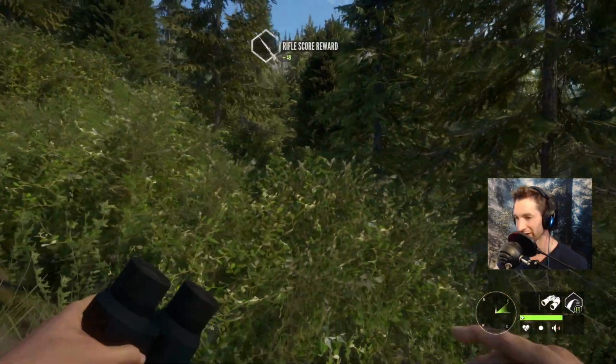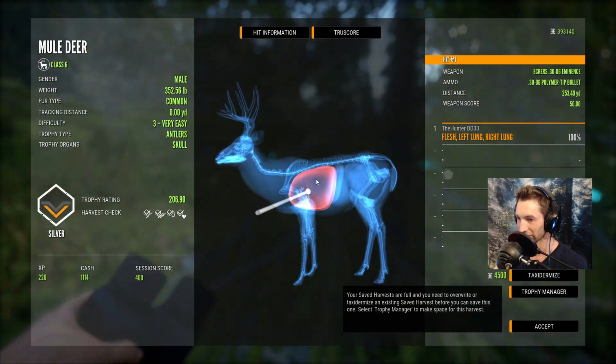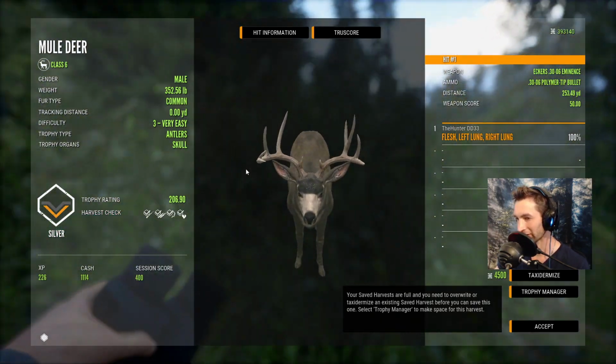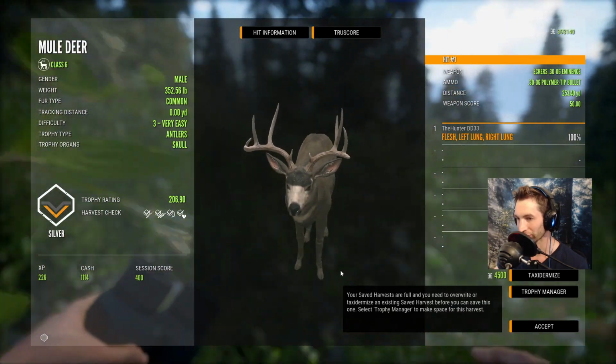This should be the second buck down here, over a little bit more to the right. Double lunged him at 253. Another right over the top of the heart there, so not a bad buck. A 206. That's actually one of the, well, it would have been a double fork G2, but he only has one fork on one side there. The other side, it's actually a pretty unique buck.